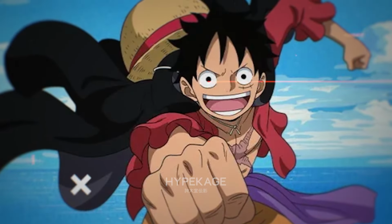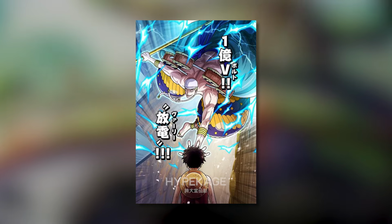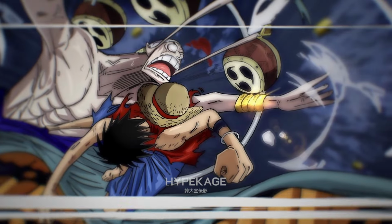One of the unique advantages of the Gomu Gomu no Mi is that Luffy's entire body, even his internal organs, takes on these rubbery properties. He can inflate his bones, pump blood faster, and withstand intense electrical attacks, something that was especially useful when fighting the likes of Enel, the user of the Goro Goro no Mi.